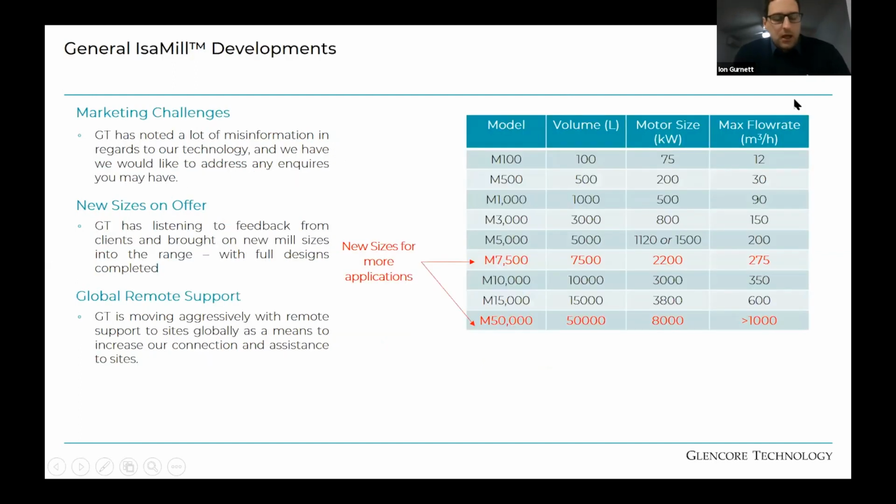Now, when you see information about regrinding and stirred mills, there's a lot of misinformation with regards to the IsaMill, and I would encourage anyone that has any questions about the IsaMill to come and ask us. We'll address any inquiries you have. So I would like to say that in the presentation, the guys in the background will be answering via the Q&A right now.